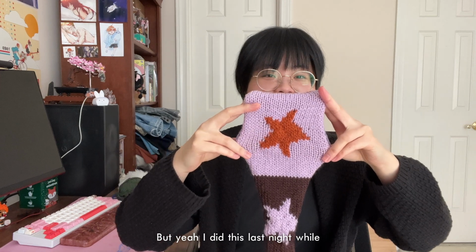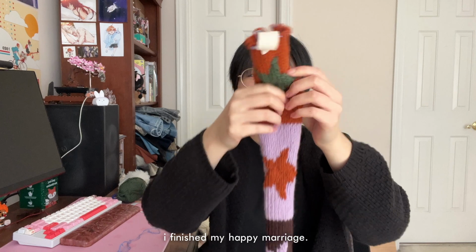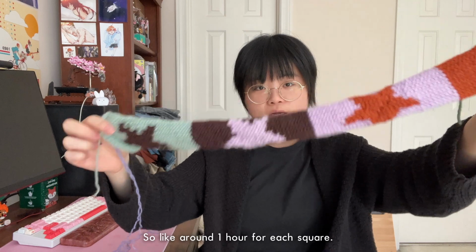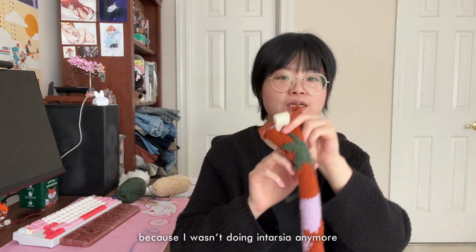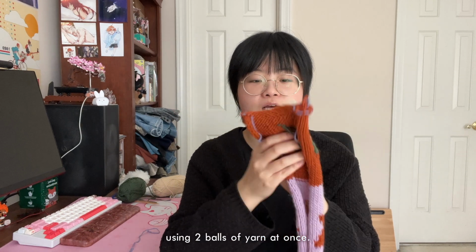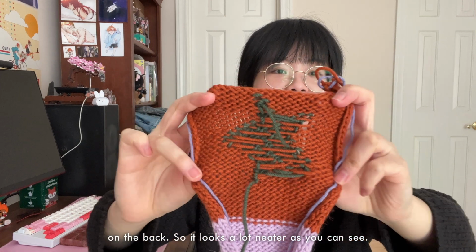I did this last night while watching Heaven Official's Blessing because I finished my happy marriage. But yeah, I think we're making good progress. This probably took me around 4 hours, so around 1 hour for each square. And I also learned, because I wasn't doing intarsia anymore since the star is pretty small, so I'm just using 2 balls of yarn at once, I learned how to carry my floats on the back, so it looks a lot neater, as you can see.